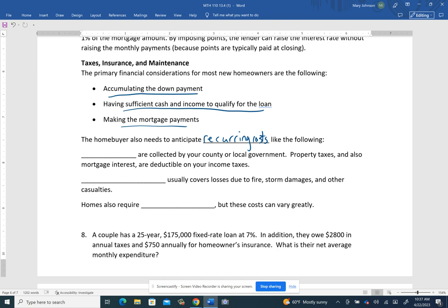Like the following. Okay, there'll be taxes that you're going to owe. Taxes are collected by the county, local government, city, like we pay city taxes and county taxes. Property taxes and mortgage interest are deducted on your income taxes. So these property taxes you're paying and also the interest you pay on your mortgage do wind up being deductible when you're paying your income taxes.